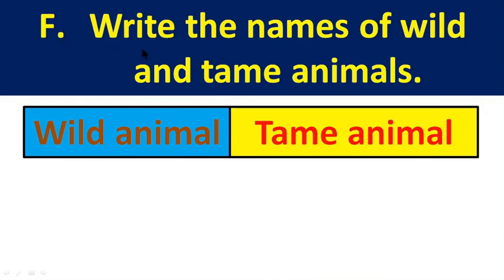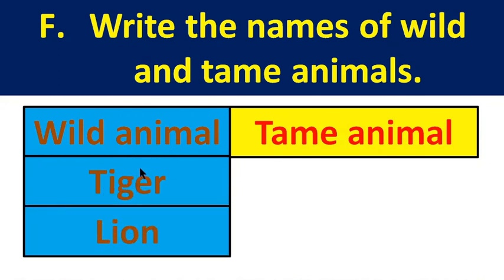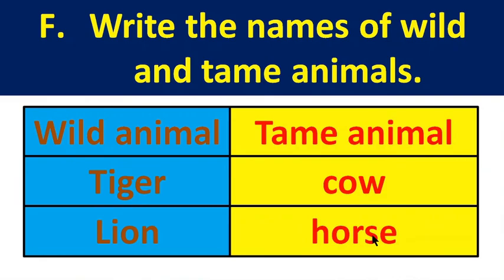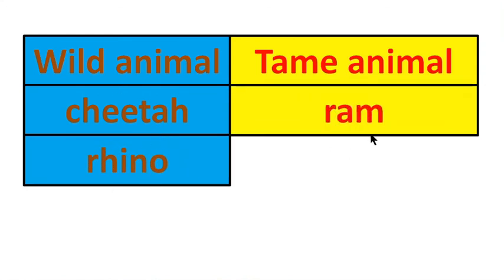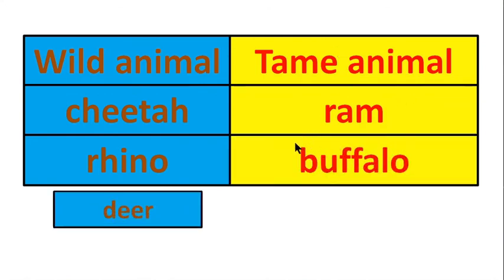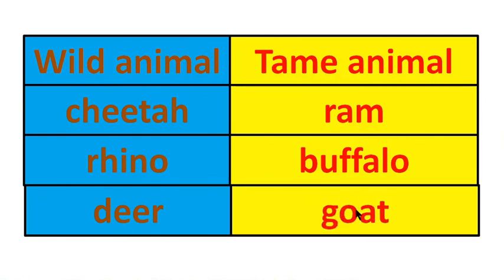Question number F. Write the names of wild and tame animals. Wild animals and tame animals. Tiger, wild animal. Lion, wild animal. Cow, tame animal. Horse, tame animal. Cheetah, wild animal. Rhino, wild animal. Ram, tame animal. Buffalo, tame animal. Deer, wild animal. Goat, tame animal.